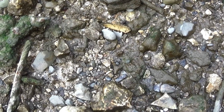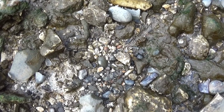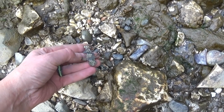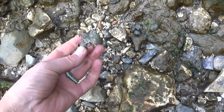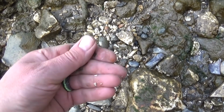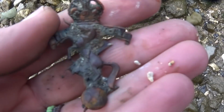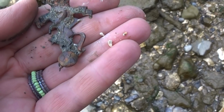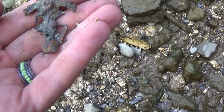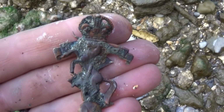I've just spotted what looks pretty interesting. Some form of badge or something just here. It's a bit crusty. I wonder what it is. Let's have a look. Maybe it's that way up. Oh my gosh. Don't you love it when you find interesting things like this? It's got a horse on it and a crown and some writing. But it needs a little clean before we can see what it says.